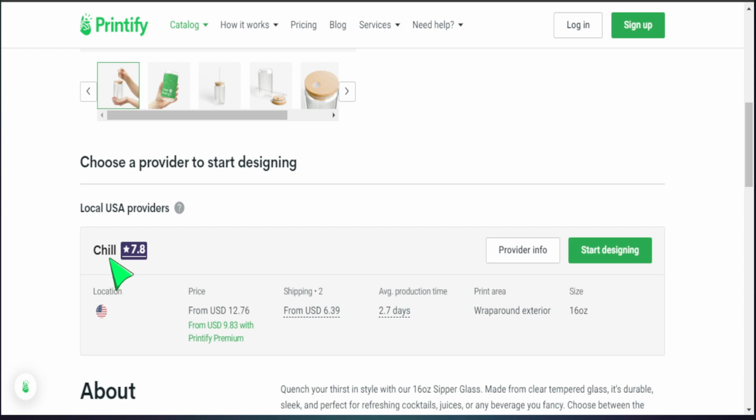In our case today, we have one print provider, and the provider is located in the USA. Again, we have the price point, but here's sometimes what people forget. You've got to have the price point in mind as well as the cost of shipping, because those two things combined is what's going to give you your overall price to get this product shipped out to your customer. So if we are not utilizing Printify Premium and just going with the base price here, again, $12.76 plus $6.39 will give us $19.15, which will be the price that we have to pay to get this product out to our customer.